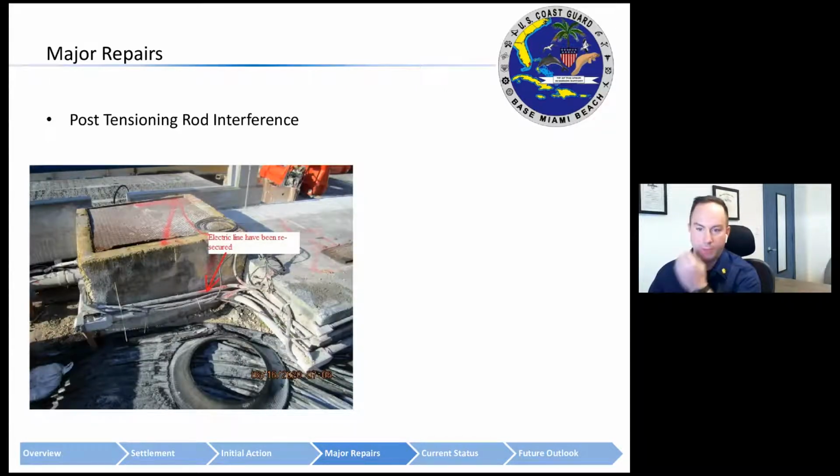So you see here the box, after it's all said and done, we patched it back up, and then we had to reattach all of that conduit back onto the outside. So no project comes without its challenges. This one certainly had its own. Just a little bit of interference from our service connection here.